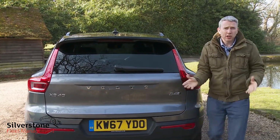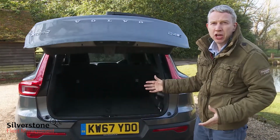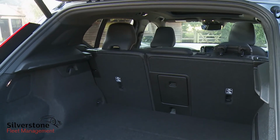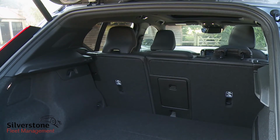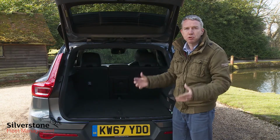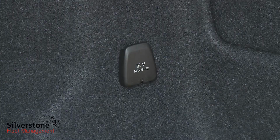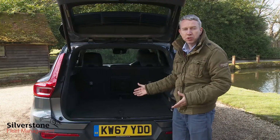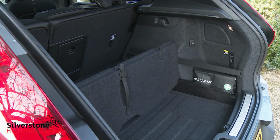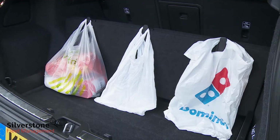Finally, let's take a look in the boot. This power-operated tailgate can be fitted, but you don't really need it because the tailgate's relatively light and when raised reveals a low loading lip over which you access a cargo area rated at 460 litres. Whatever your point of comparison, you'll struggle to find a rival that would allow you to use the boot area so practically. That's if you specify the optional convenience pack we've got fitted here, which gives you a 12-volt socket along with a load protection net, which can divide the space laterally to stop your shopping from sliding around.